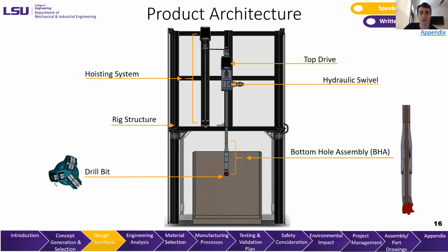Looking at some mechanical components, starting at the top left is our hoisting system, which is comprised of our ball screw and hoisting motor. To the right of that is our top drive and hydraulic swivel. And down below is our bottom hole assembly, or BHA, which is attached to our drill bit.